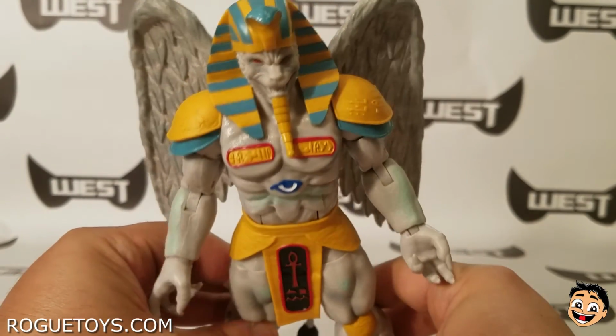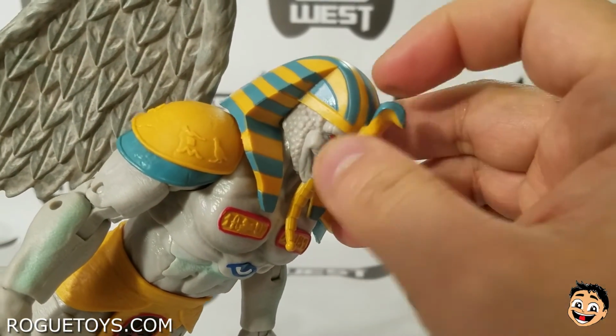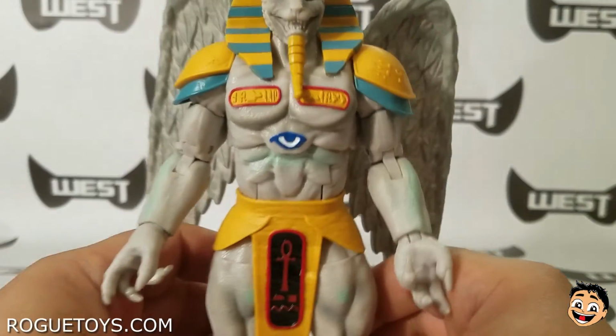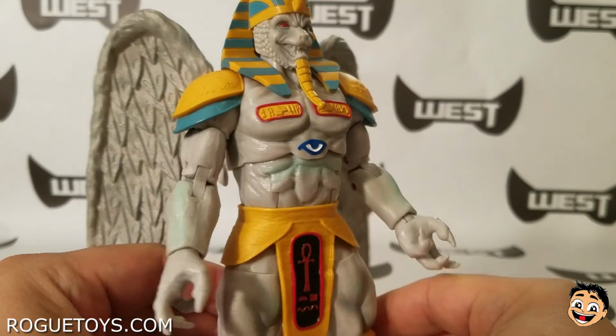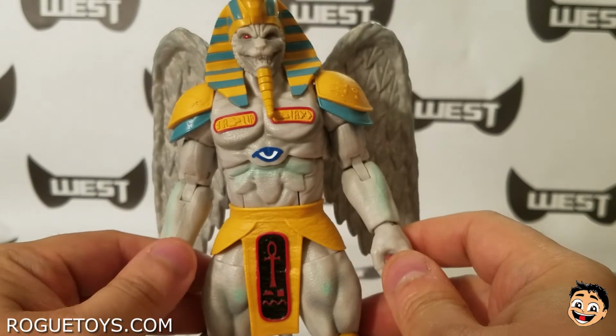I do love the headpiece. The headpiece is really nice, and it's also very flexible, so you don't have to worry about this chipping or breaking off in the middle of a move or if it falls over. And other than that, he comes with some really great accessories, which we will take a look at right now as well.